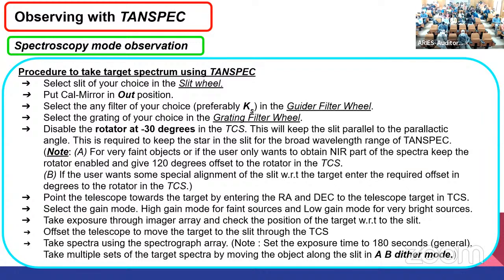So you have to put minus 30 degrees and disable it to keep it fixed. So first minus 30 and then disable it, in the second stage. So for the faint objects, you can do that.